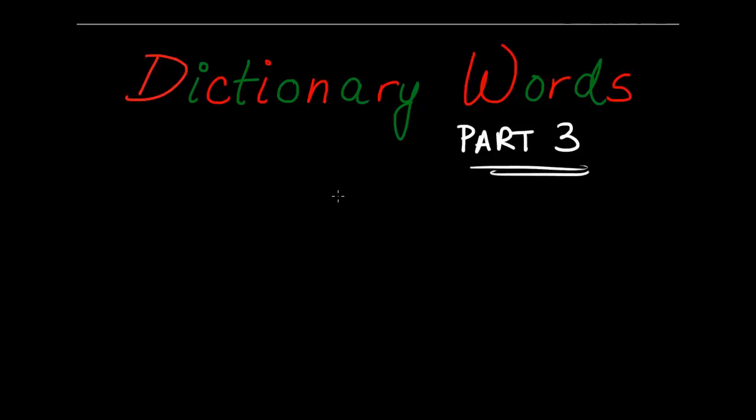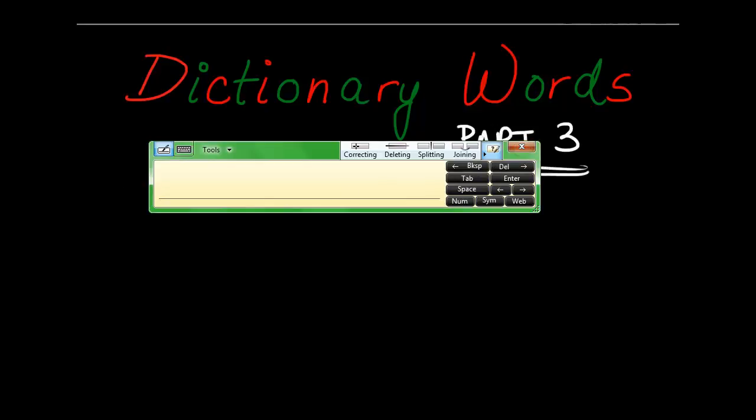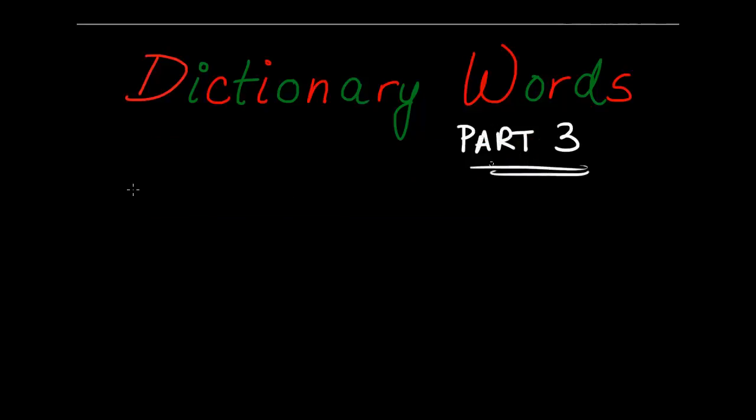Let's jump right in. If you can see the color theme here, it's red and green in honor of Christmas, because I'm sure everyone is excited about the holiday season coming up. Okay, so let's start with the first word. The first word is from French and originally comes from Latin. Let's get rid of this. And it's spelled T. Now let me get this pen to work.